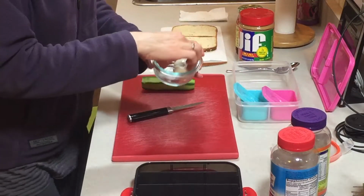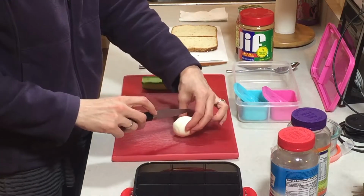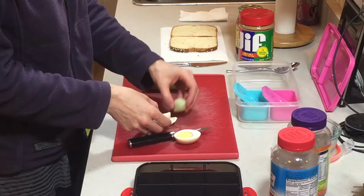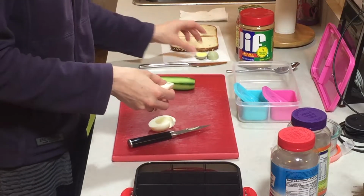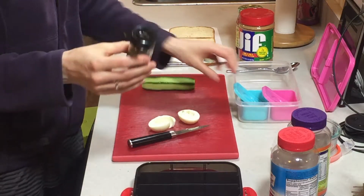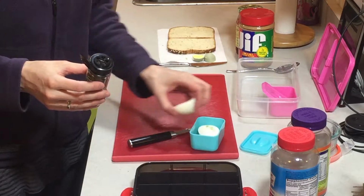She doesn't like the yolk in the center of the egg. Sometimes she does, sometimes she doesn't. It's totally fine. So I usually just chop it and plop the yolk out and put salt and dill. I don't know, she's like her mama. She likes the dill. I like dill as well. So we'll just put a little bit of this dill seasoning on there. Put them in her box.